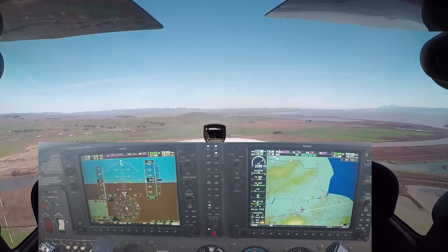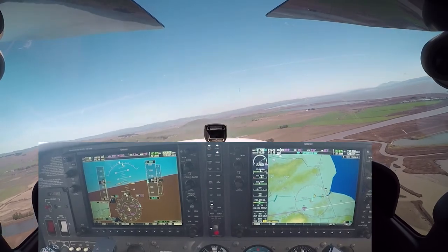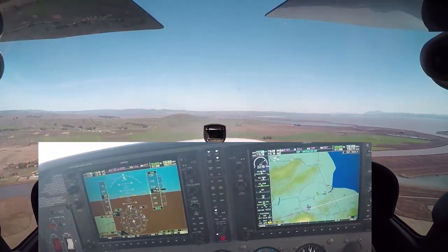Skyhawk 6563 is 1 mile west of the field, transient along the 101 southbound at 500 feet. North traffic.